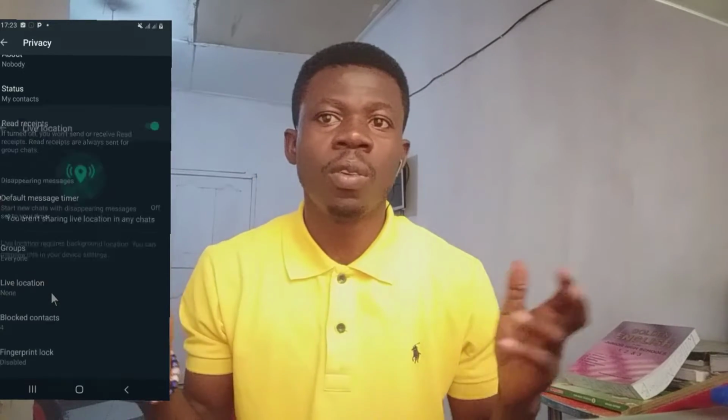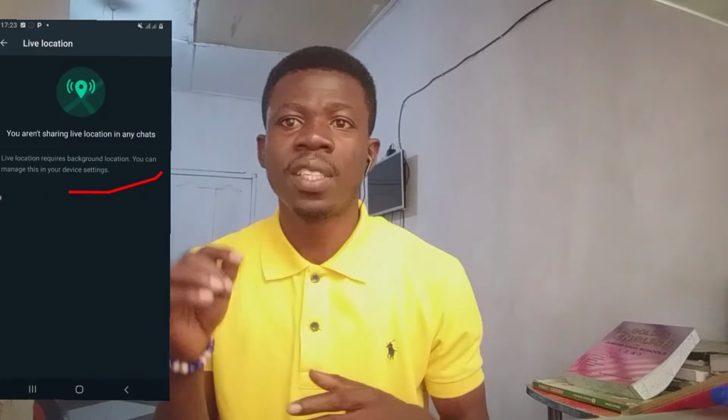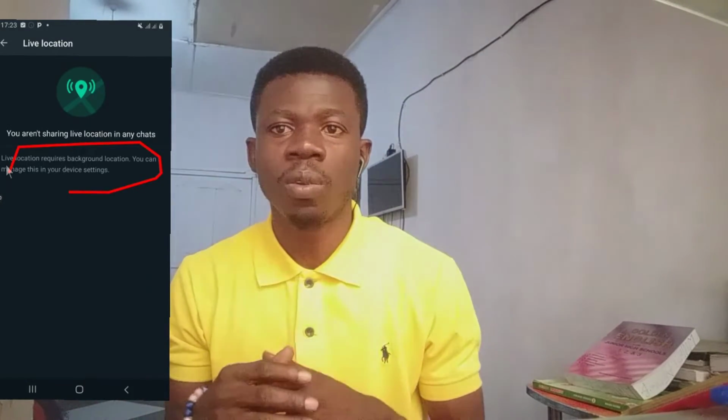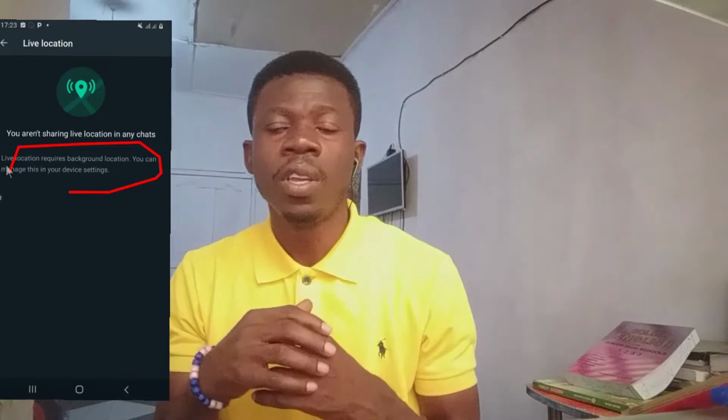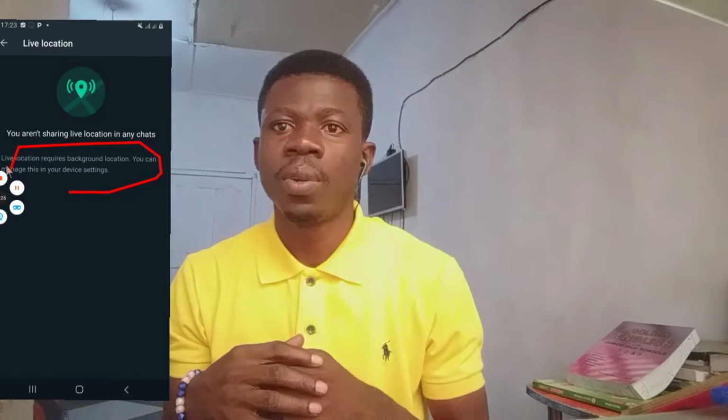But if you see something, you don't have to panic. It's easy to lock the person out. Just tap on it and disable it or lock the person out. So this is how you can check if someone is monitoring your WhatsApp movement by tracking you.